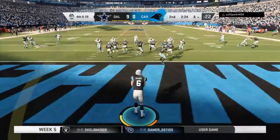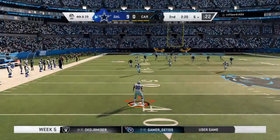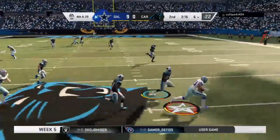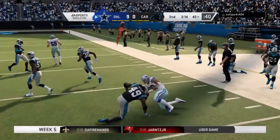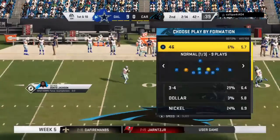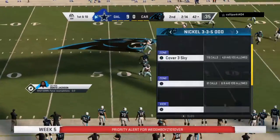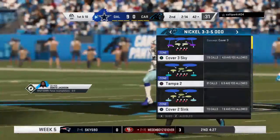There's the Panthers punter now, and no room for error here as his first punt comes from deep in his own end zone. Taken right around the 44. Nice job bringing that one back. 14 on the return. And the Cowboys are going to take over in great position here with a 1st and 10.